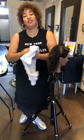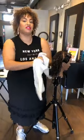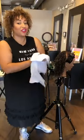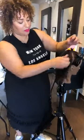So I usually work with fine, medium, coarse, and then straight, wavy, curly, extra curly. Sometimes you'll get that extra coily hair, or a zigzag formation, but it's really more in terms of your texture. Whether you're fine, medium, or coarse dictates how much product you use. Finer texture, you may use a little bit less, whereas higher density, more coarse textures may need a little bit more product.